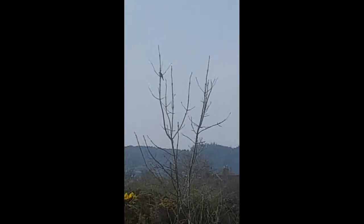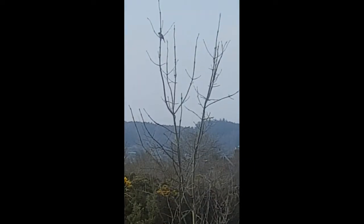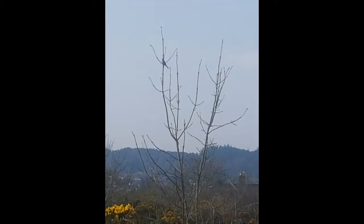This little bird, I'm not sure what kind it is, but it was teeny, really, really tiny. I tried to get a really good close up on it, but that was as much detail as I could get.